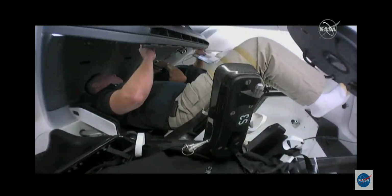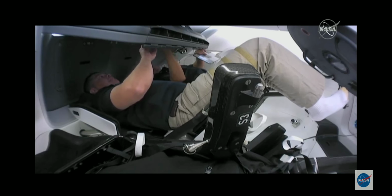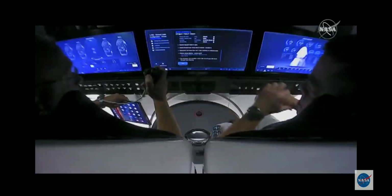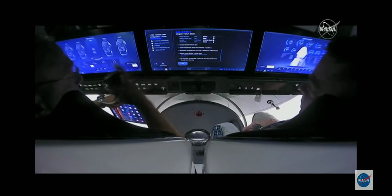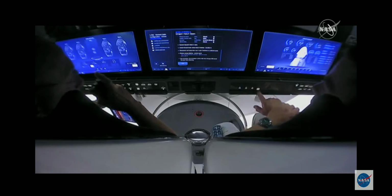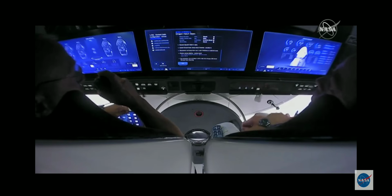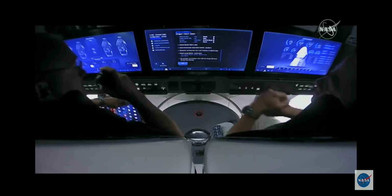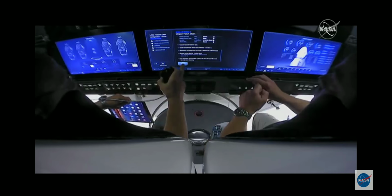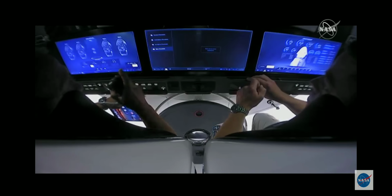SpaceX Dragon on the Big Loop. The hatch is open in 5.5, 4.400. How copy? I copy. Hatch is open. Great to hear. Thanks. And SpaceX Dragon in 5.9, we're going to exit out of 4.400 and transition to 2.102 Crew Dragon ISS arrival through the hatch opening. I copy. With that, I understand you are complete with 4.400 and will follow along with you as you transition to the ISS procedure.